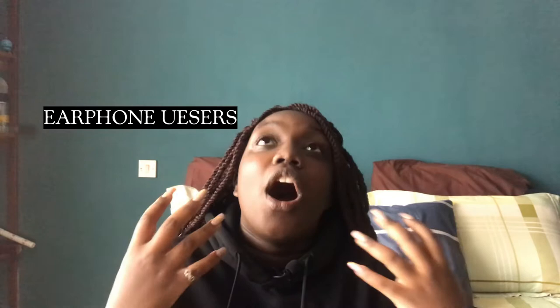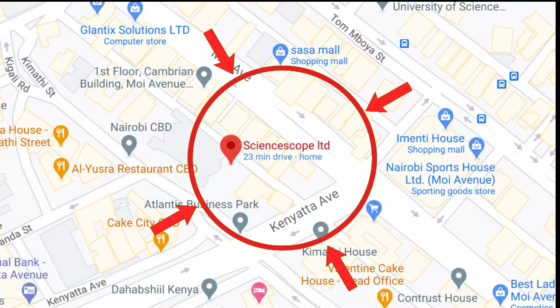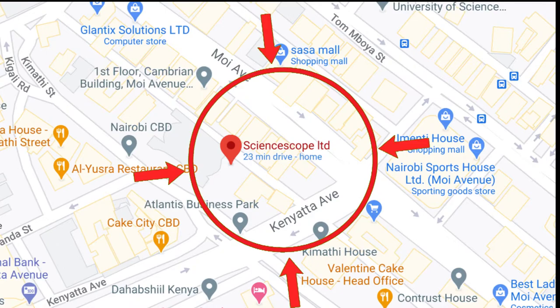Now, the last and final one I would say is Sciencescope. Guys, if you want to go somewhere that is the hub of everything, go to Sciencescope. One limitation of Sciencescope though is that they only have one branch, and that one branch kind of has everything, and they have high quality art supplies, right? If you're looking for those big brands that everybody's talking about, Sciencescope is the place to go.